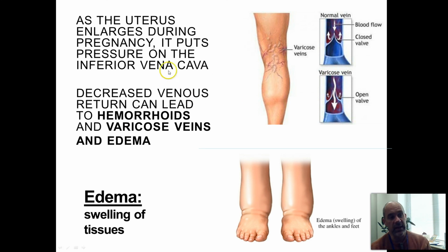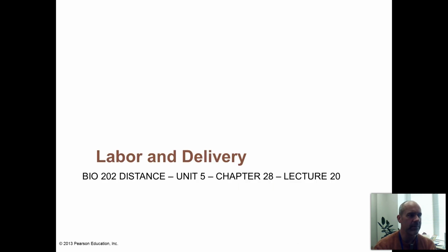If that occurs in veins around the anal canal, the anal opening, those are called hemorrhoids. If you've ever had a hemorrhoid, that's an enlarged vein right around the anal opening. Something very pleasant to think about.